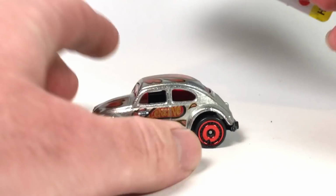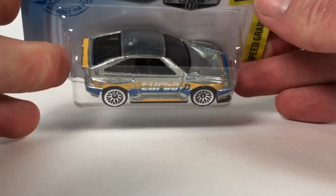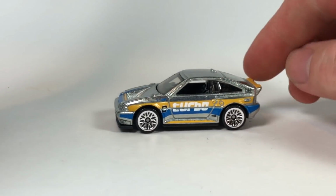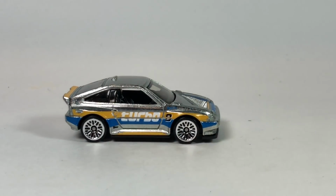But the winner is definitely this one. The Honda CRX. I like the graphics on this one. I like the colors on this one. I like how it looks with the Zamac look. I just think it looks fantastic for a little mainline. So I am a fan of this release. I think this is a really cool looking Hot Wheels release. It kind of looks retro Hot Wheels, and I really like it.